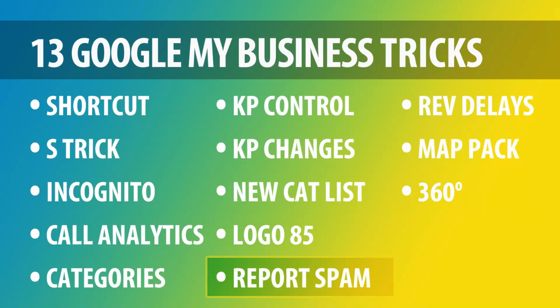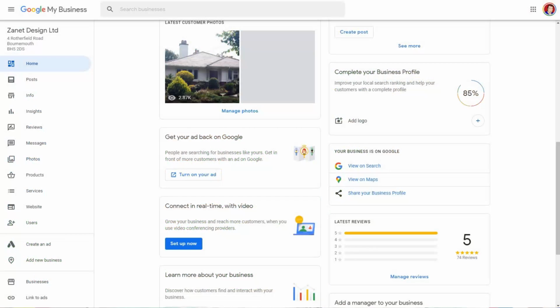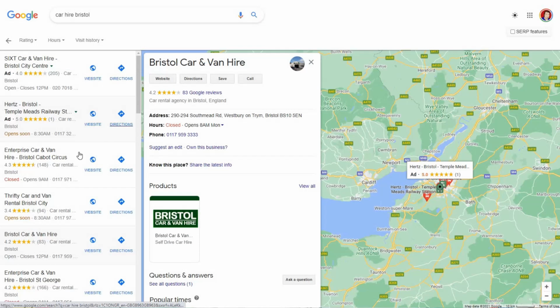Now my 10th trick is just to bear in mind that Google wants you to report spam, and there are a few ways to report spam, and by reporting spam you'll enable the better or the true identity of businesses to get to the top, and Google's wanting that now more than ever. So how does this work? Well, there's a couple of ways it works.